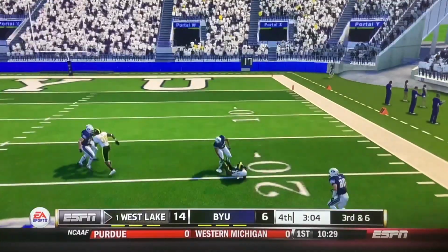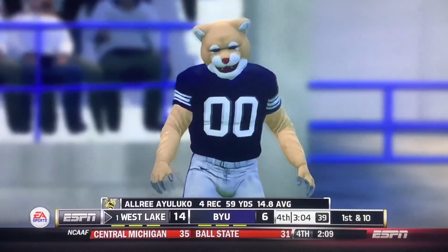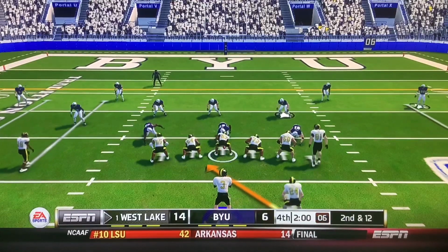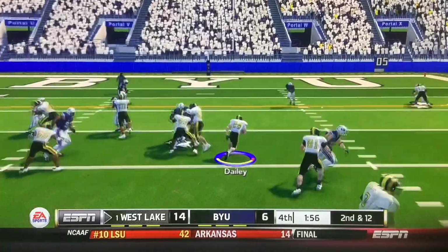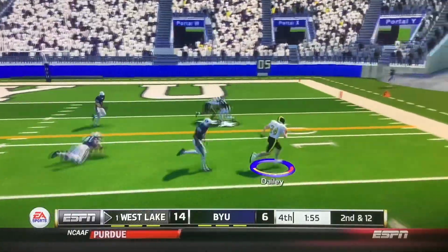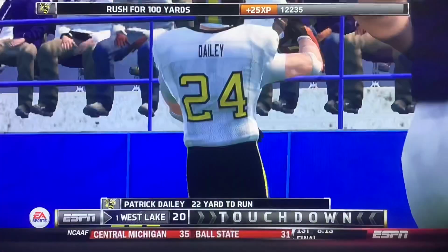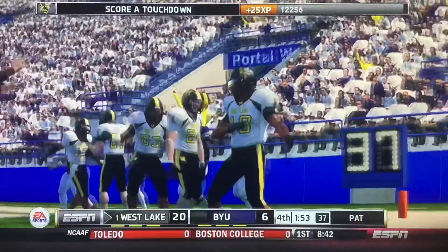Curtis, nice pass for Ayaluka, who hauls it in and is hit hard, but not before gaining 10, and this drive will continue. We have now hit the 2-minute mark, 2nd and 12 here for Westlake. Curtis is going to hand it off over to Patrick Daly. Daly, can he get the 1st down? He does, and he'll get a little bit more. 22-yard score for Patrick Daly, and the Hornets have pretty much clinched this game.